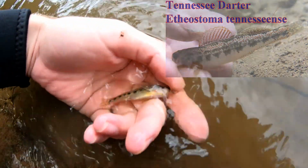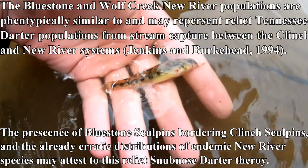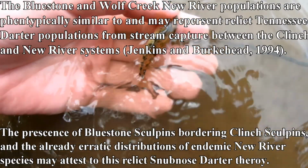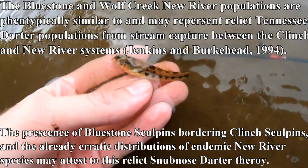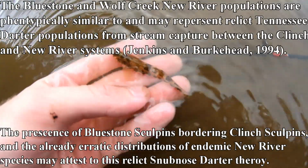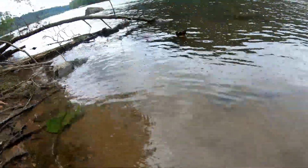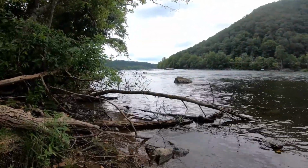But yeah, these are an invasive in the New River. I think they're from somewhere in the Holston drainage, where they came from, just fishermen using them as bait and transporting them. It's kind of colorful. It's got a bunch of red dots on it. Their preferred habitat, they don't really like swift water. They like the margins of swift water and shallow rocky areas.